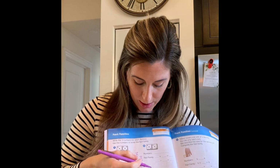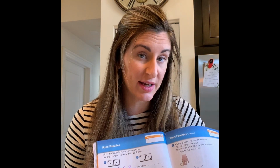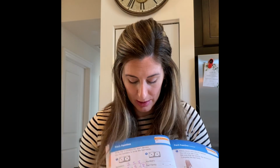Now, I hope that you picked out the dad number, the biggest number, and that you used that as your sum at the end of the 2 addition sentences. And you should have used it as the first number at the beginning of your subtraction sentences.